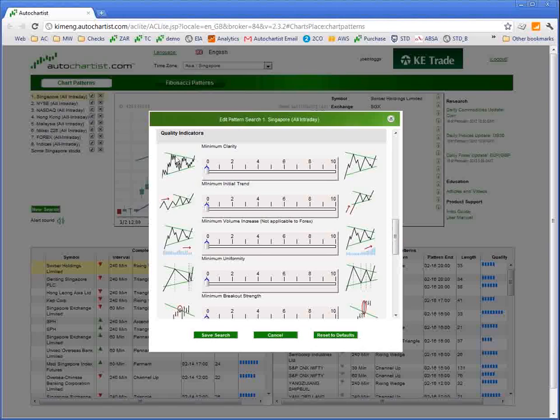The first one is the one I've explained to you already, called clarity. So noisy patterns would have very low clarity, but patterns where the movements are clear and elegant would have a higher clarity rating. The next one is initial trend. Now in the charting theory, initial trend plays quite an important role as far as your expected breakout is concerned. The stronger your initial trend is going to be, the bigger we expect the breakout to be. So a pattern with a good initial trend gives us a very strong trending indicator, and we can really expect better success from patterns with a good initial trend.